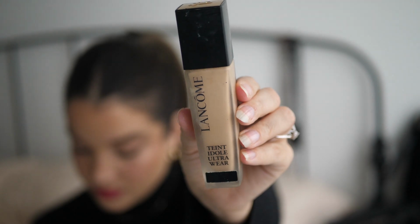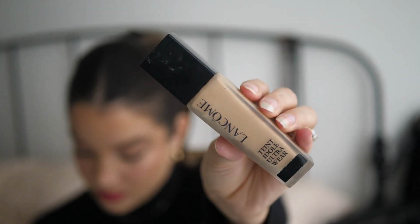This is the Lancome Tint Idole Ultra Wear Foundation. I use this on myself for any special event, any special occasion. It's like my go-to favorite foundation for myself, and also for my freelance kit. So I'd say it's definitely more full coverage than Charlotte Tilbury Magic Foundation, but I do carry a lighter foundation in my kit as well for people who maybe don't want this much coverage.